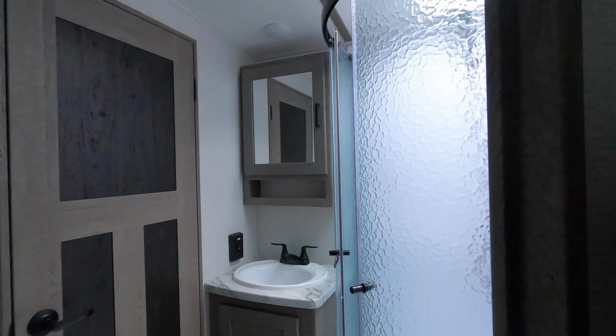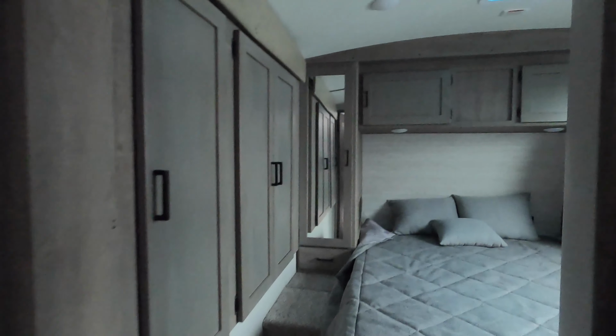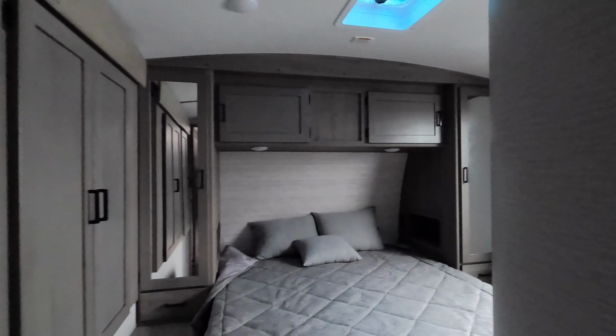Jack and Jill bathroom with a nice big corner shower. Love the barn doors that they did in here. Gabby, if you want to show them the bedroom, you've got a wardrobe slide out, so that gives you plenty of closet space. You also have hanging space on both sides of your bed with USB ports and 110 outlets.